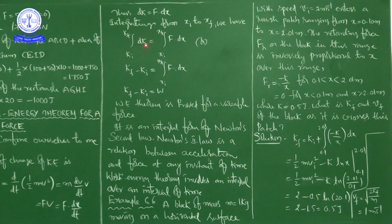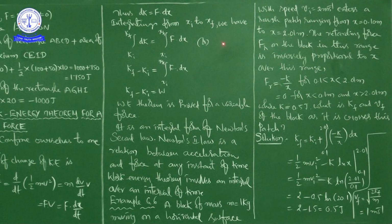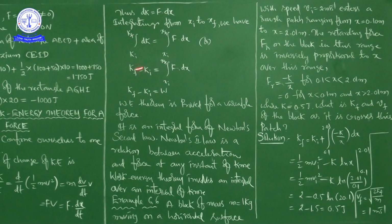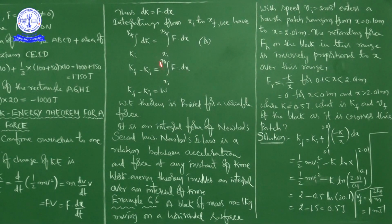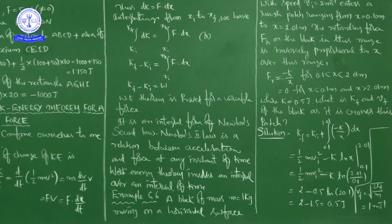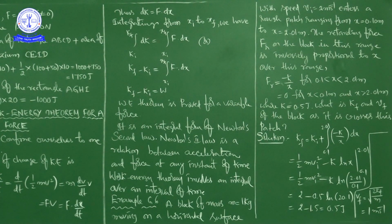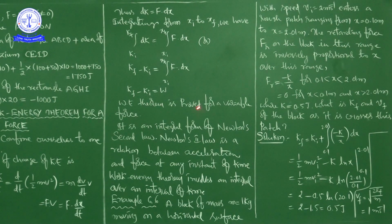We have integral from ki to kf of dk is equal to integral from xi to xf of f dx. Kf minus ki, applying the limits, is equal to the integral from xi to xf of f dx. So kf minus ki is equal to w. So the work energy theorem is proved for a variable force, right? So this is the work energy theorem for a variable force, according to the concept of work done due to variable force.